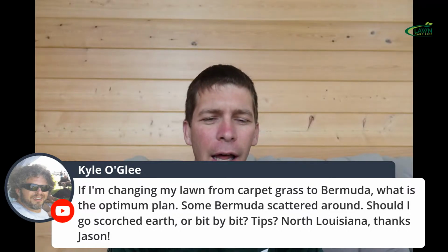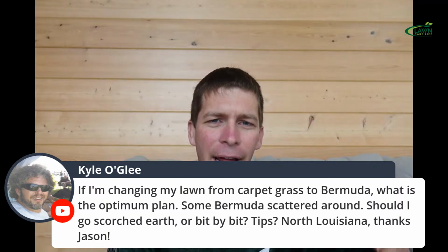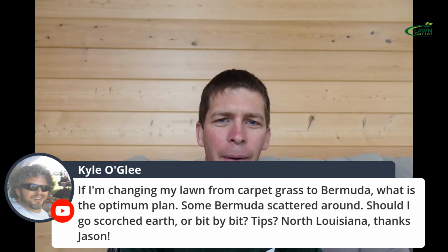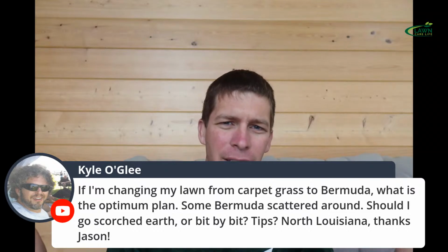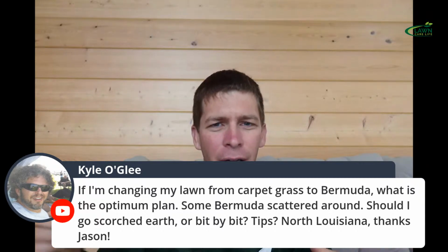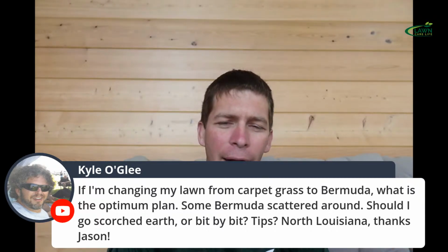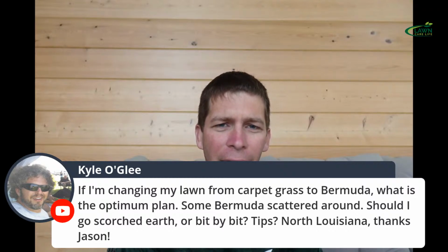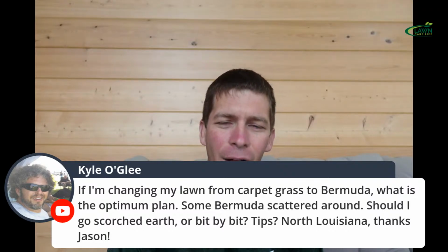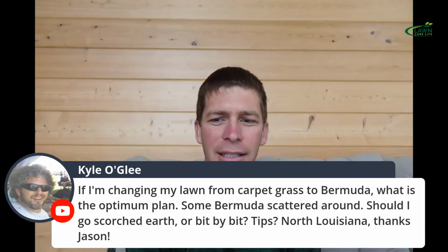And you don't need a lot of Bermuda. Now, if you want to wait till it gets hot, don't put seed out now. But if it gets 85 degrees or something in June, and you want to put some hybrid Bermuda out, because you may just have some old common Bermuda that doesn't look quite as nice, you can go buy some hybrid Bermuda, or even buy the sod and just plug it like I did, and watch it spread. But if you're going to do that route, the plugs or sod, I would go ahead and do that now. Let it get rooted so that in June, July, August, you can really see it spread.